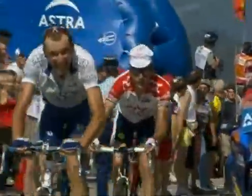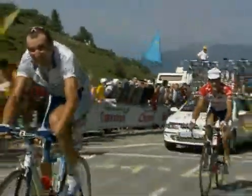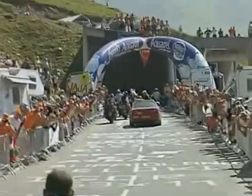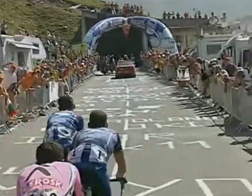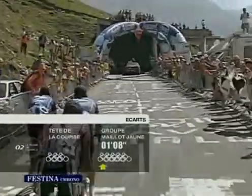Now, where does Laurent Jalabert find these legs from? He's hung on to Basso, and he's hanging on to 5th place on the stage. This is the group behind of the Maillot Jaune. He's lost the lead now as we head up with the leaders inside 1 kilometre to go as we come up towards that kite. 68 seconds to the Maillot Jaune.